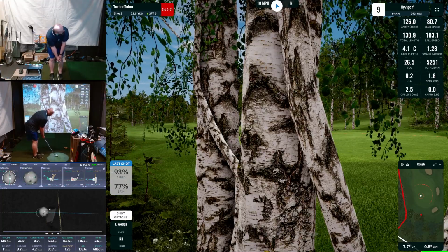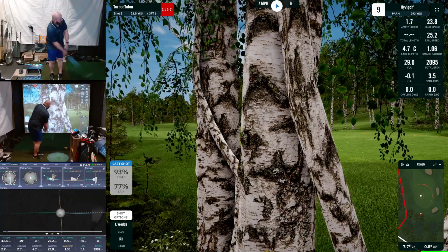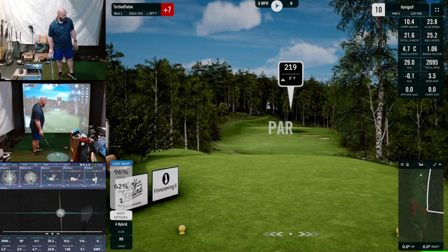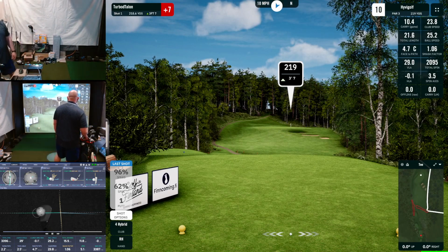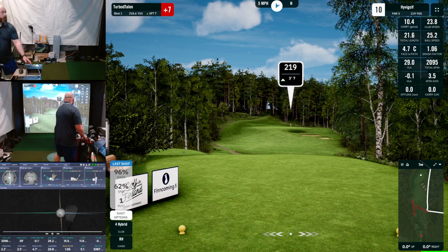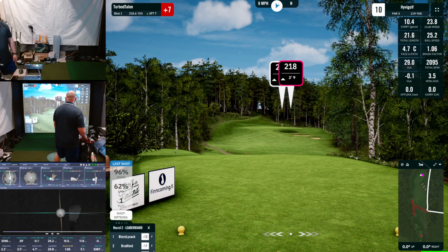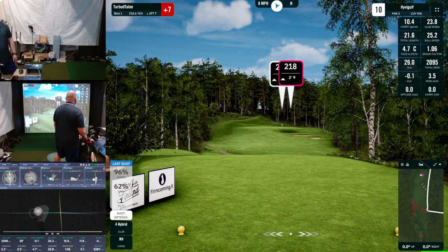Let's see here, 21. Sit down. I can say that the short game's saving us. Can't hit any iron to save my life right now. 219. Down. No, it's flat. That's just a dumb shot to try and even make, but it's a par 3.